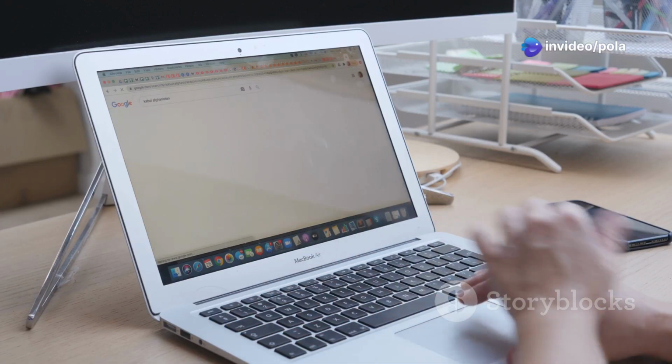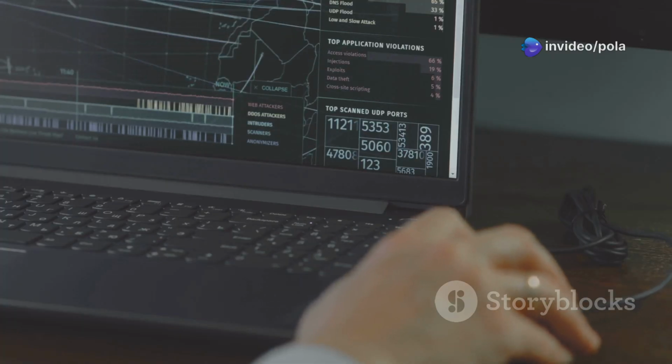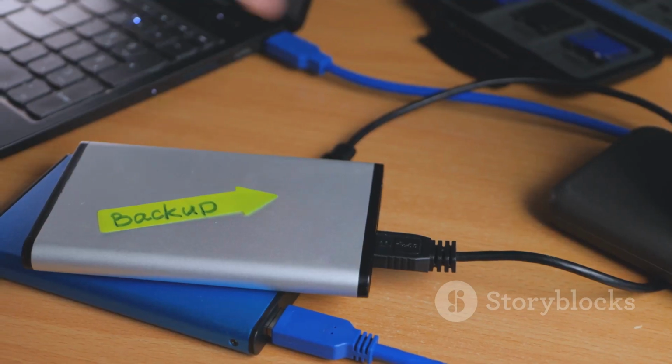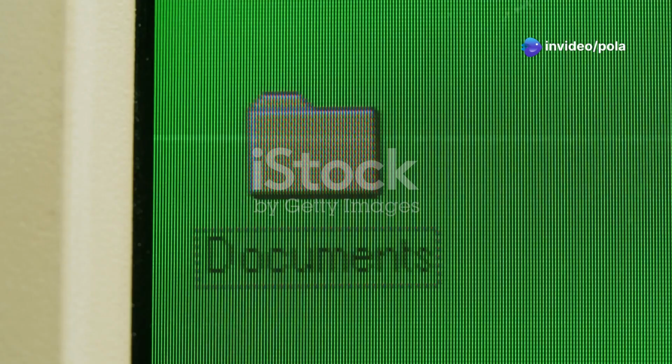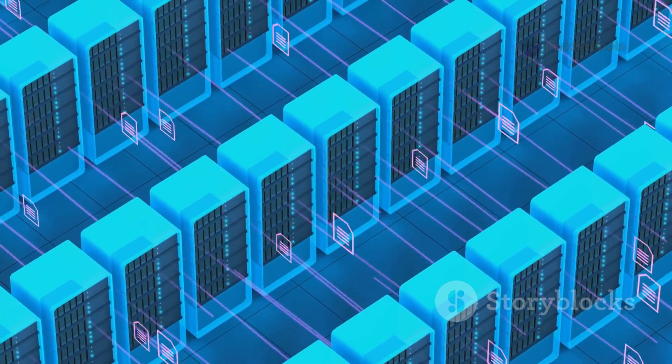Next, let's recover your missing files. Lost files? Don't panic. Windows has built-in recovery tools. If you set up File History, connect your backup drive, and search File History to restore files. No File History? Right-click the folder where the file was, select Properties, Previous Versions. Restore from an available backup or restore point.